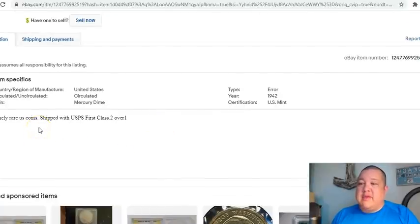I think this individual is playing off of the fact that it is an obsolete type coin that you just don't see in circulation anymore. You don't come across Merc dimes in circulation that much anymore, let alone in bankrolls. Especially if you're an avid coin roll hunter and you go through a ton of material. More than likely, you won't come across a Mercury dime that often.